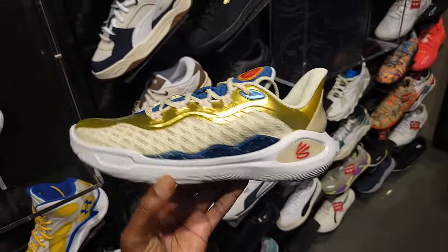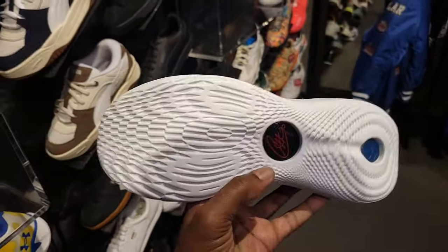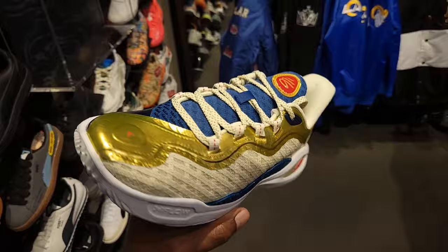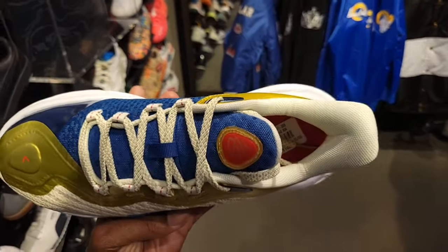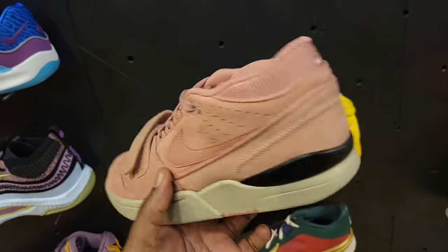We got a different colorway of the Curry 11. Don't recall seeing these anytime recently. It's not a bad silhouette, and they got some pretty decent colorways. $160 on the retail for these. Definitely my first time seeing this color combination.